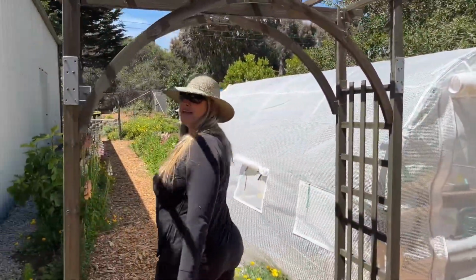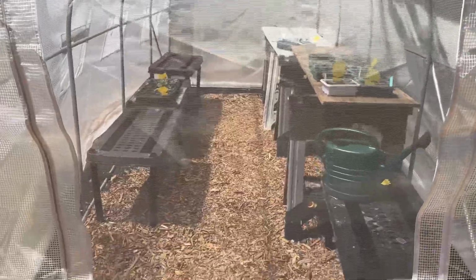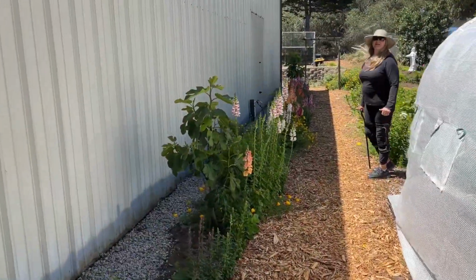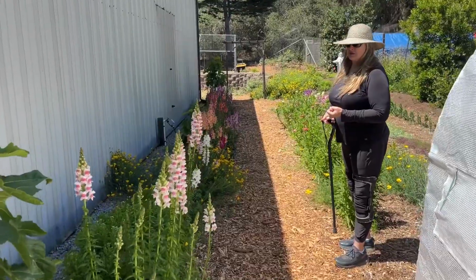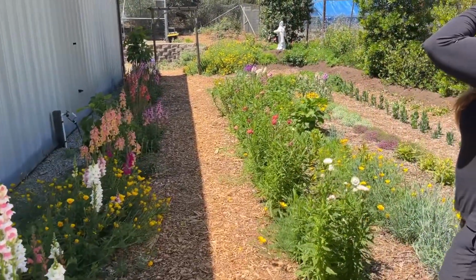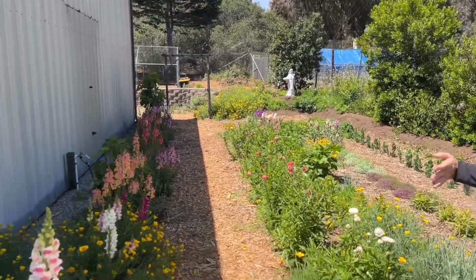And then the main cut flower garden. So the main cut flower garden. This year it's an experiment to see what can I grow, how much production can I get out of it, can I do a farm stand, can I have enough to cut and go to a farmer's market, something like that. So I mean, the snapdragons are amazing. They're doing amazing.